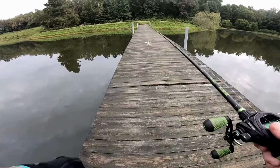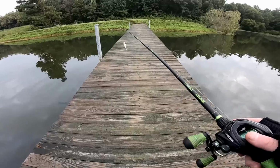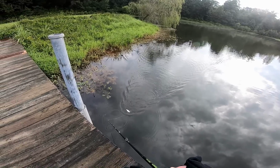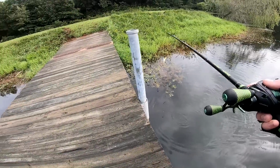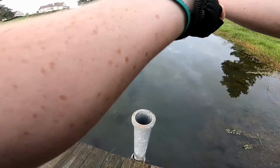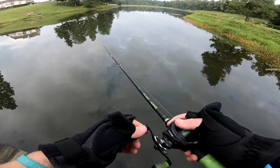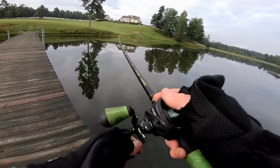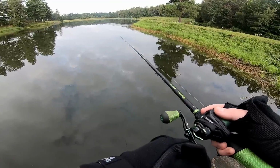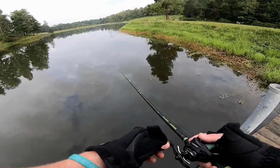Gonna go ahead and make my way, the urge to say downtown, but out here to this island. Here we go. That didn't take very long. Oh no, he's off, he's off, he's off. I thought there would be a fish on that point. Didn't take him very long to commit to that. I had a feeling I was gonna get a bite right there. No worries though, he wasn't very big.